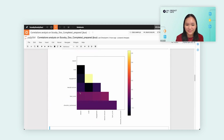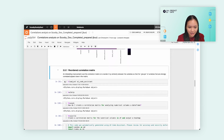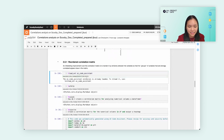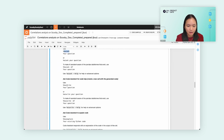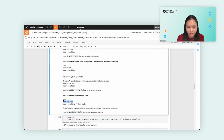If we didn't have a predefined template, how might we go about writing this code on our own? And how might we do that a little bit faster than maybe Googling and looking up syntax? This is where our AI code assistant comes in. So if we see over here, I'm going to reload this. This is an extension that allows Dataiku users to use our code assistant to ask questions on how to write code, on the actual syntax for writing that code, and then explaining code as well.